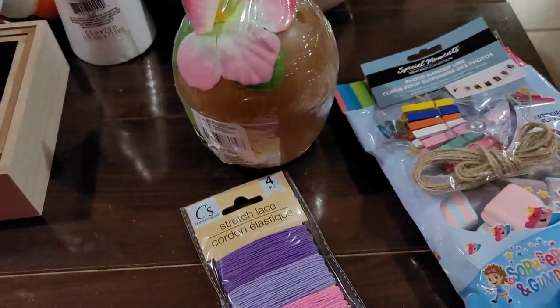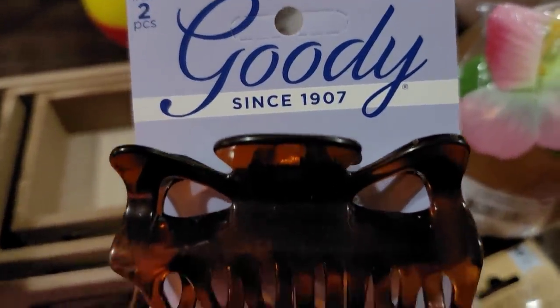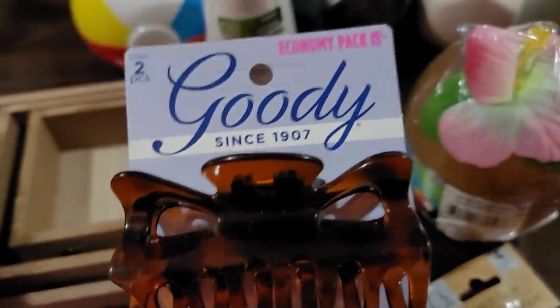And then over here, this 2-piece goodie hair clips. So this is brand name, and you get 2 large claw clips for $1. Yeah, I'll take it.